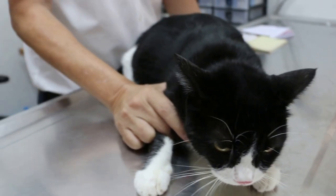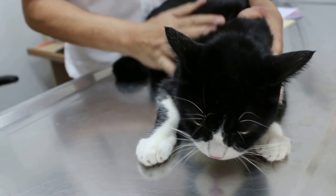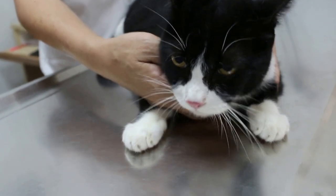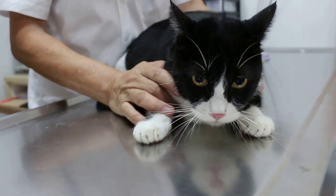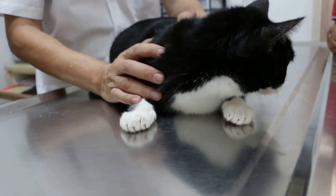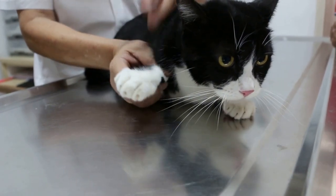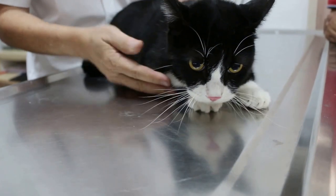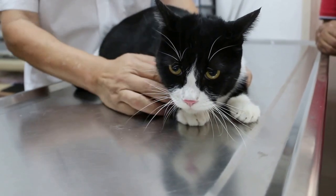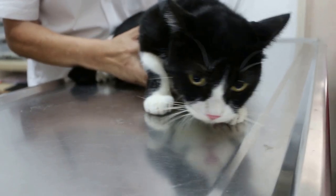On March 1st, which is 1.5 months ago, the owner's complaint was that the cat keeps vomiting hairballs. How many times a day? Not a day, but quite frequently. This cat shares the bathroom with three other cats, but the other three didn't have hairball vomiting. So I suspected the cat might be more sensitive to chemicals from the bathroom floor, so he keeps cleaning himself. After treatment, which was basically antibiotics and anti-inflammatory, the cat stopped.